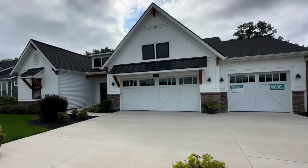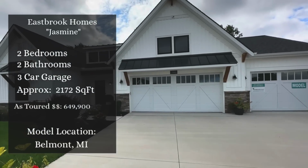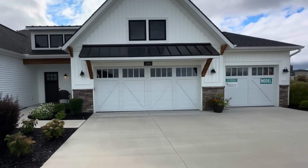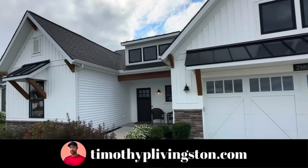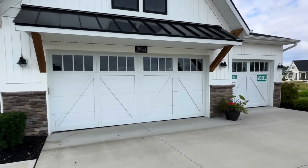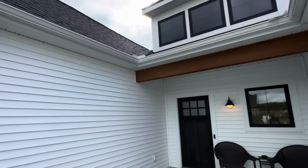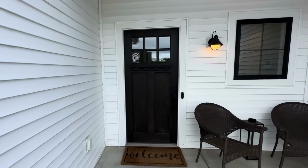So you'd think with only 2 bedrooms that it would be smaller than any of the homes that we've toured so far from Eastbrook Homes, but in fact, it is not. Just means more space. So say hello to the farmhouse version of the Jasmine. This home features 2 bedrooms, 2 bathrooms, and a 3-car garage. And all of that sits inside of approximately 2,172 square feet.